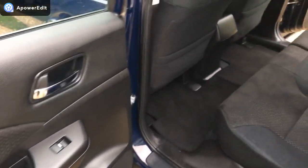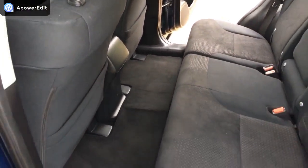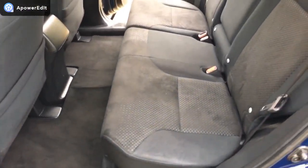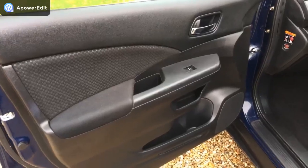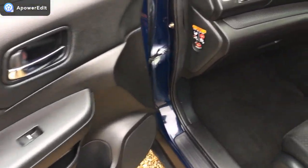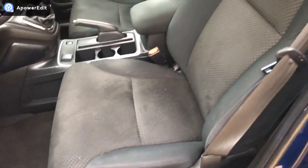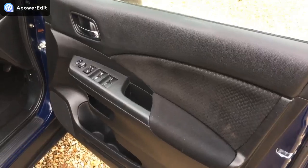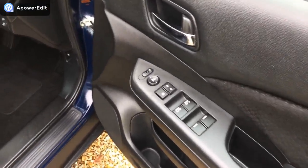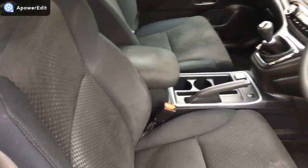Coming inside the rear, you see an absolutely enormous amount of rear leg room in these cars, and those seats in the front are set for me, and I'm over 6 foot tall. Fabric on the seats, again in very nice condition. Front passenger door card, as with all the others, is in very good condition as well. And passenger seat again, kept very nicely. So finally come to the driver's door card. Again, really well kept. Footwell area is all very clean and tidy, and driver's seat again in very nice condition.